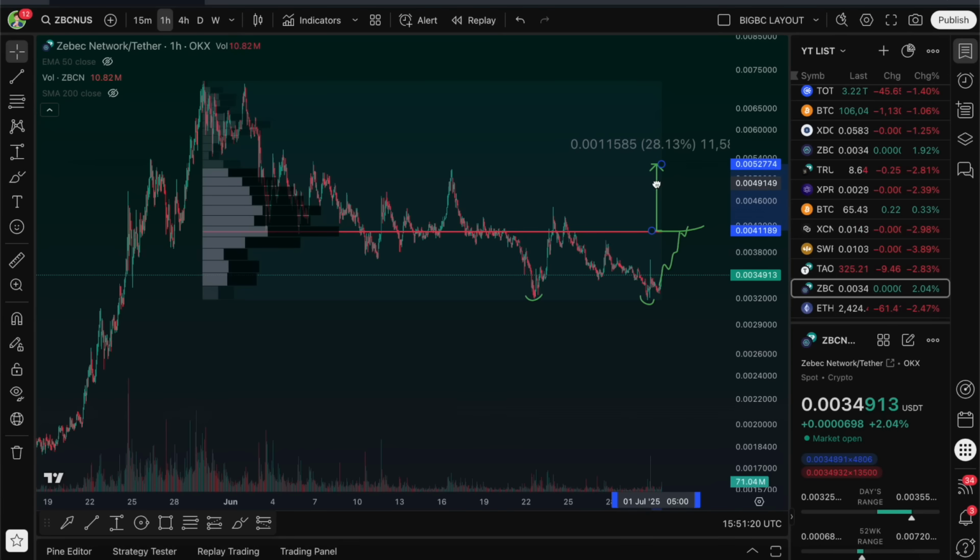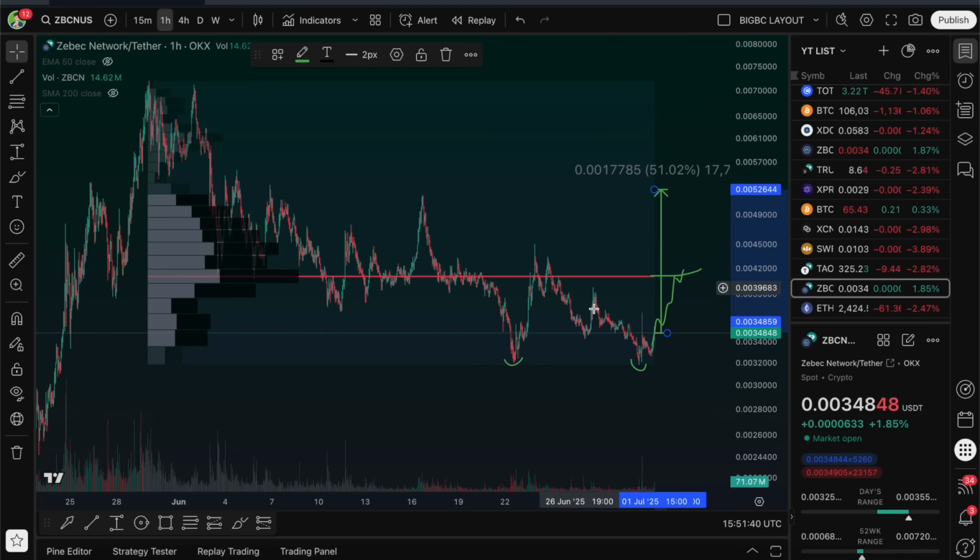And of course, we could be looking at a short-term target for Zebec of 0.052. So a 28% breakout to the upside if the prices get up to this point of control and break through it. Now, from where the prices are sat now, that is a 51% upside. So this is something that is now on my radar because we have these two bottoms that have come to roughly the same area.